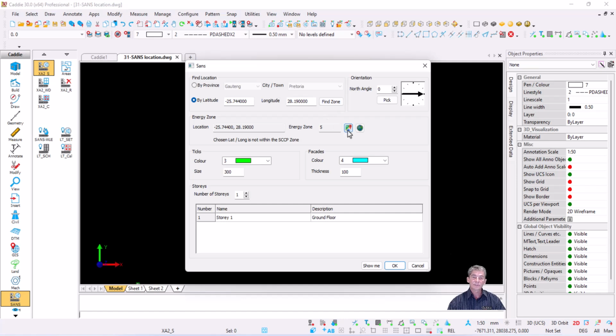And then you will see another two enhancements. Once you either use latitude, longitude or province down, you can ask Caddie to check the location on Google Map, or you can ask Caddie to check the location and zone on the CSIR ArcGIS page.